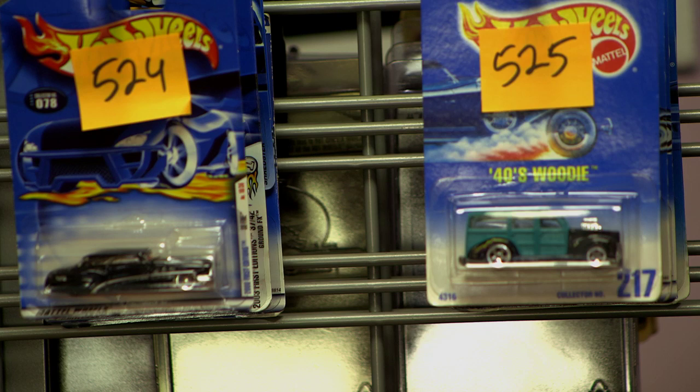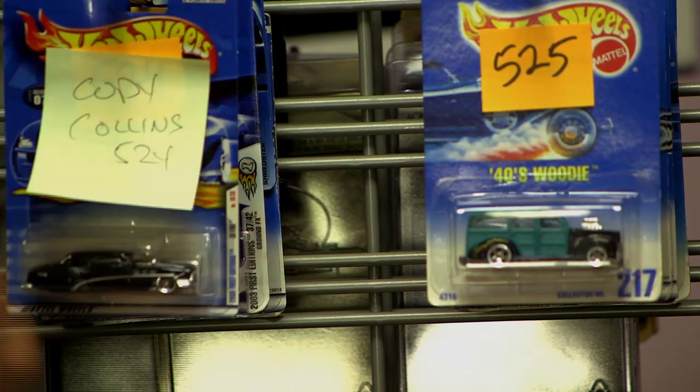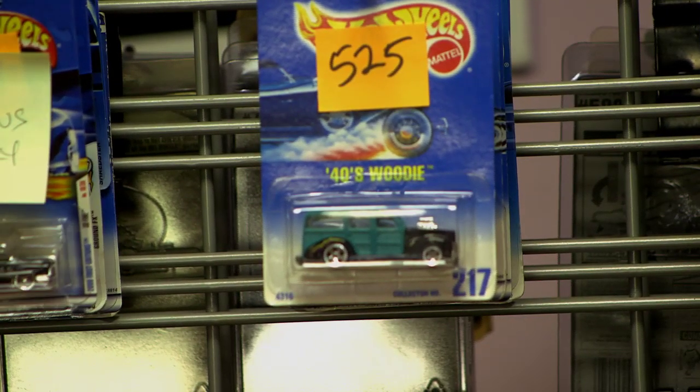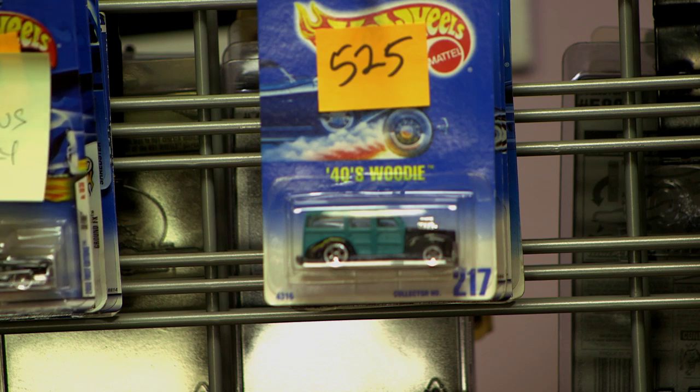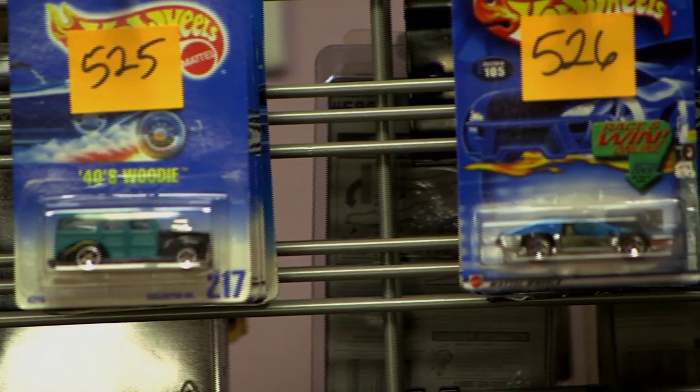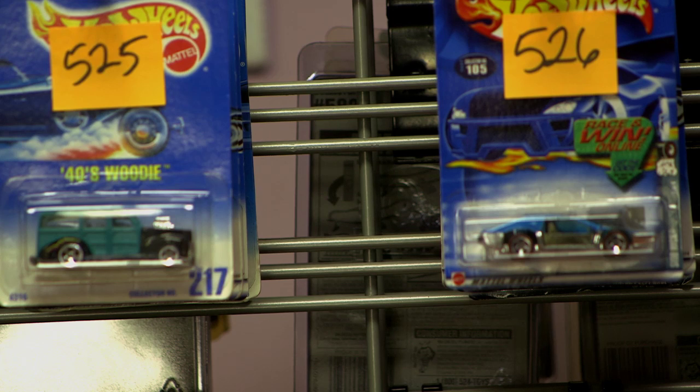Who's got five? Oh, Woody. That's a nice and heavy Woody. Oh, these are good. There's a couple of heavy cars in here. Metal Dave has given me 5-2. Metal Dave, get your thumb on another number. All right. There's your Woody. That's okay. 525 is the 40s Woody. Oh, look at 526. My goodness gracious, that's a gooder one. Damon and Julia Scott have picked up 525.